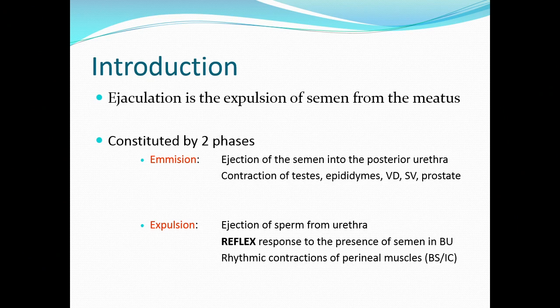Ejaculation is the expulsion of semen from the meatus of the urethra, and it is constituted by two phases. Phase 1 is the emission phase, the ejection of semen into the posterior urethra, and it involves the contraction of testes, epididymis, vas deferens, seminal vesicles, and the prostate. The second phase, expulsion, is the ejection of sperm from the urethra, and it is believed to be a reflex response to the presence of semen in the bulbous urethra. It involves the rhythmic contractions of perineal muscles, namely bulbospongiosus and ischiocavernosus muscles.